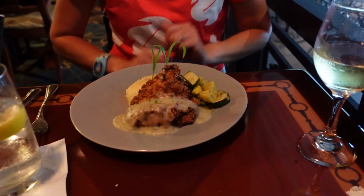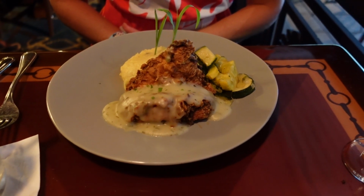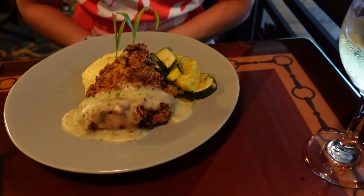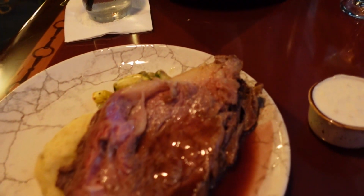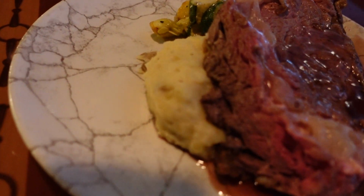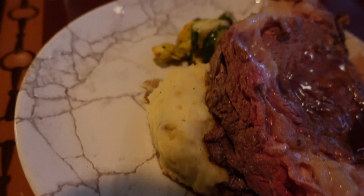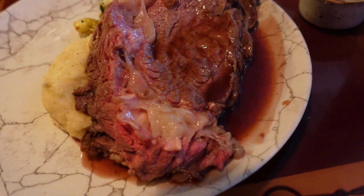Very good. Our dinner has arrived, and there is Christy's chicken with mashed potatoes, and it looks like you've got some spring vegetables there, some zucchini and squash. And then look at this massive prime rib. Cooked beautifully medium rare, also with, looks like garlic mashed potatoes, your medley of vegetables, and a nice amount of horseradish sauce.